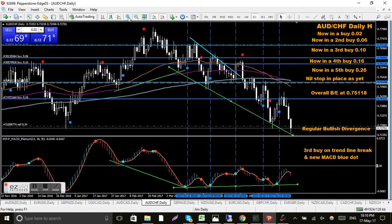So ideally, I'd like to see price start heading up. And look at this, MACD is well below the zero line. Has been for ages. Unbelievable that, really. So hopefully price will bounce here and start heading up. That's the plan anyway, so I can get out of these trades.